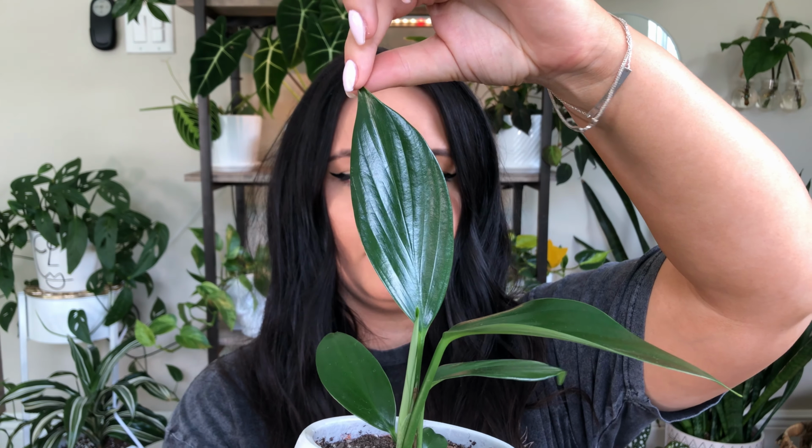So I've had this plant for pretty much a month. I got it first week in April. So I believe this leaf was the leaf that was starting to unfurl when I picked it up.